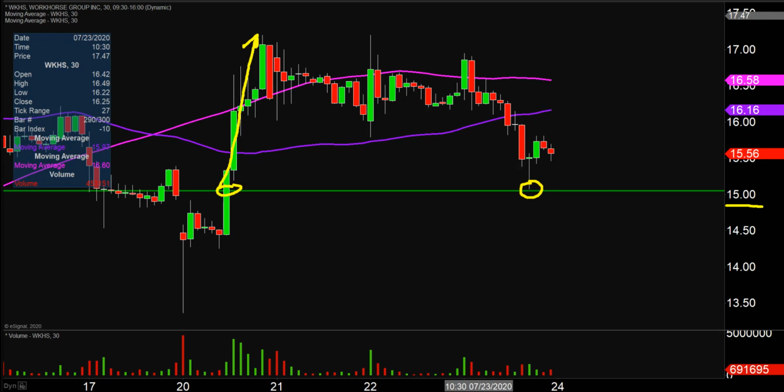And when a lot of people are watching the same levels and wondering the same thing, call it a self-fulfilling prophecy, call it whatever you want, it can definitely produce some very dynamic movements. So that's what's going on here with that $15 mark. Like I said, I think a lot of people will be watching and wondering, can the price stay above it? And if it can't, no such thing as a guarantee, but it wouldn't be shocking at all to see that create quite a bit of downside selling pressure. So that's certainly going to be a very important level.